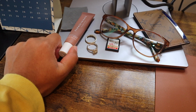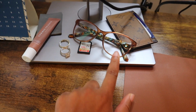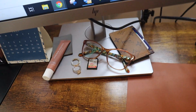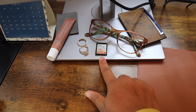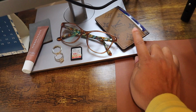This is the glasses wipe. My Summer Fridays lip butter balm. I love this. My glasses from Zenni. These are my blue light glasses. Since I'm on the computer all day, I just find it to be super helpful, and it just helps ease my eyes when I have on the blue light glasses. I have just a memory card up here, and then my baby, my favorite wallet lately.